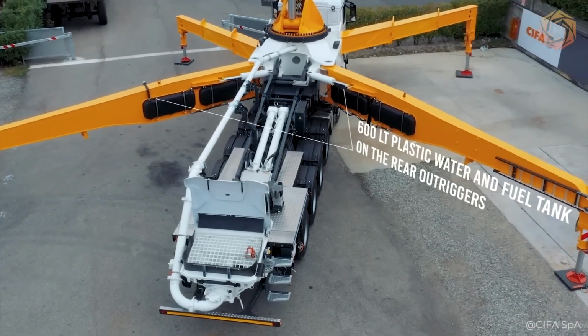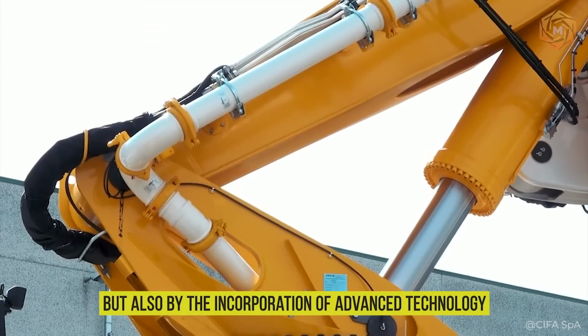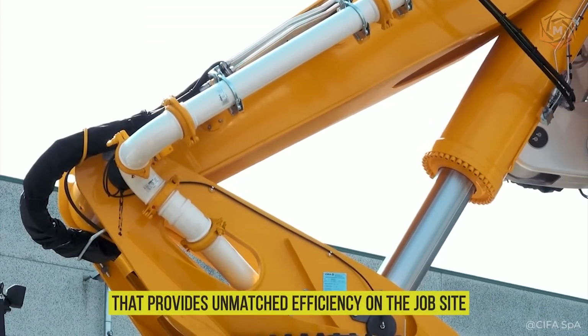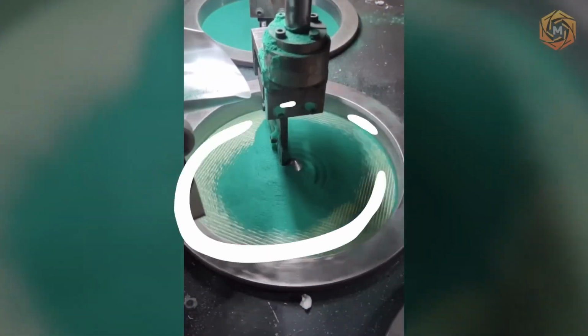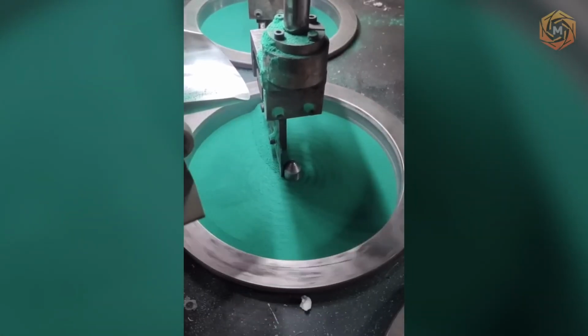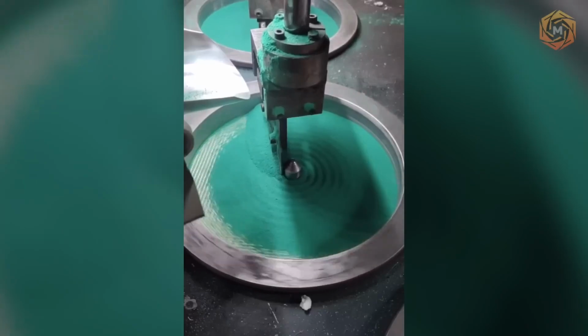The uniqueness of the K67H is underscored not only by its scale, but also by the incorporation of advanced technology that provides unmatched efficiency on the job site. This miracle machine masterfully manages the task of perfect material distribution, easing the work of the craftsman to unbelievable limits.